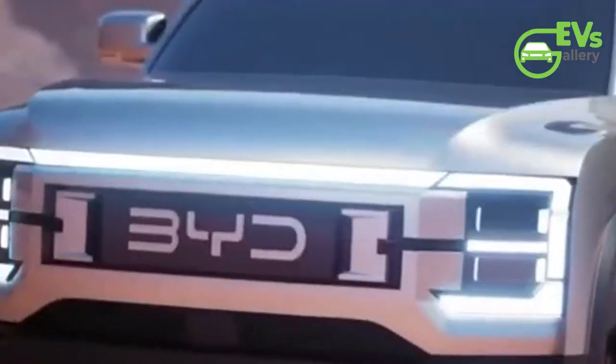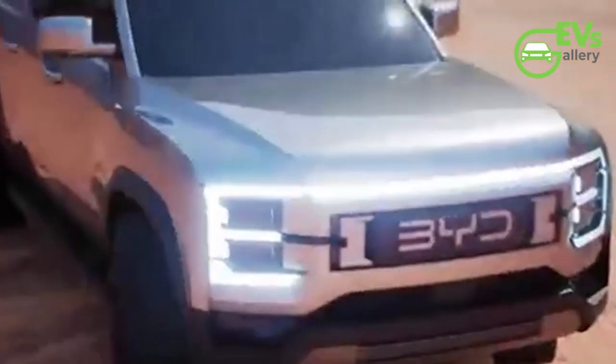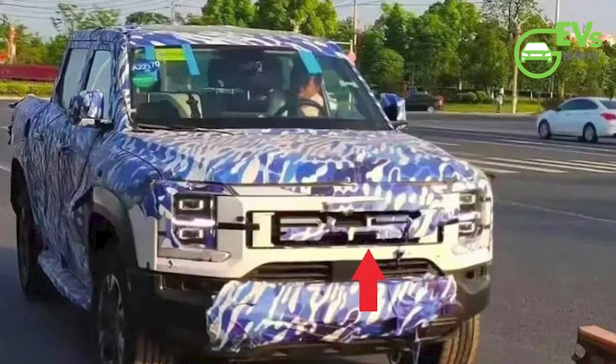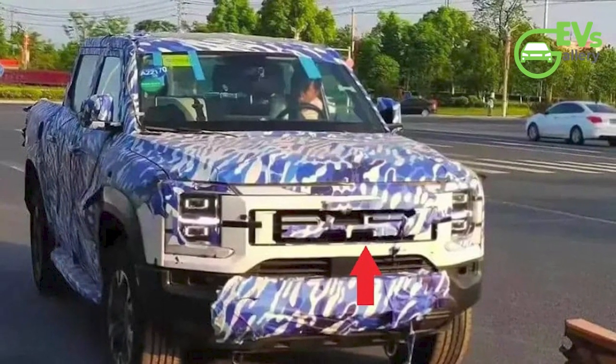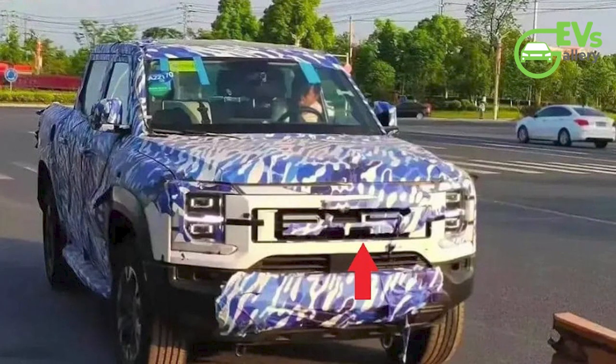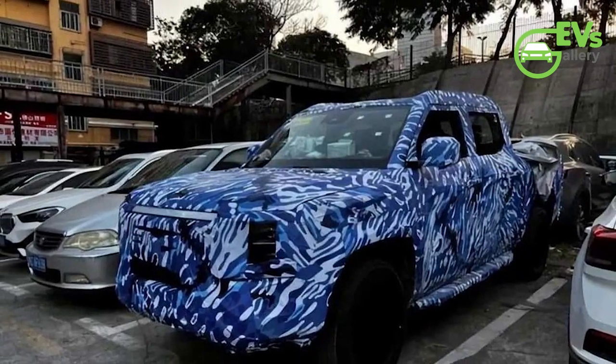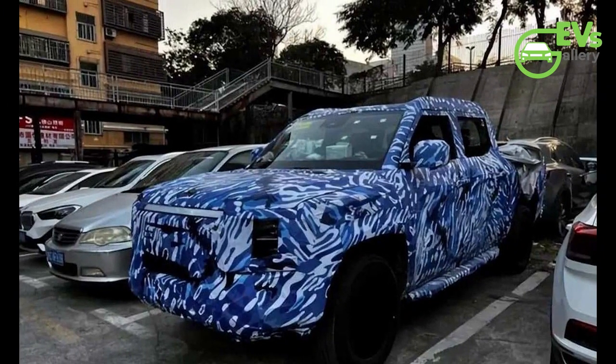One of the distinctive features of the pickup truck is its squarish front fascia, closely aligned with the previously leaked patent images and conceptual illustrations. The front headlights, adopting a vertical arrangement, house twin LED lights and are encircled by a striking C-shaped LED daytime running light that seamlessly connects across the front. This design choice not only adds a touch of modernity but also enhances visibility on the road.